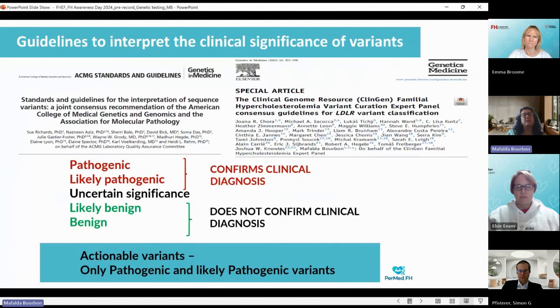So the guidelines: the American College of Medical Genetics and Genomics has, since 2015, published a general guideline that you can see here. This general guideline we use to classify ApoB and PCSK9 variants. In 2022 we also published a guideline only for the LDL receptor variant classification. So this is an improvement from the general one and very specific for the LDL receptor.